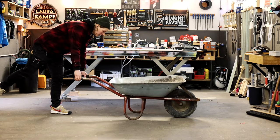So this week I wanted to build a lounge chair out of an old and broken wheelbarrow. And while I was playing around with the idea and starting to build it, I realized I have two more ideas to turn a wheelbarrow into a chair. And instead of just picking one idea, I decided to build three prototypes of my three ideas and let you guys pick the winner.